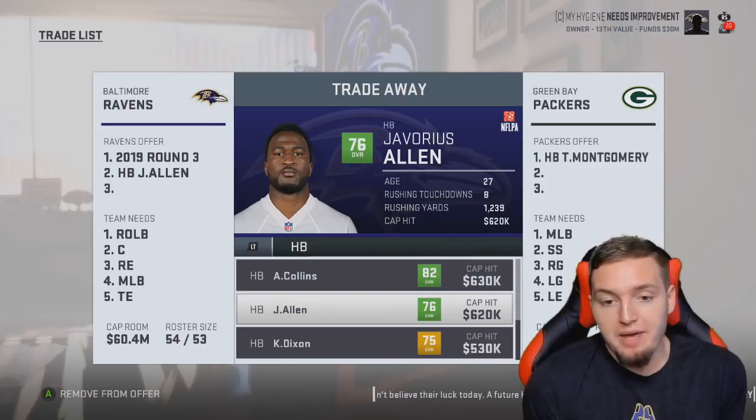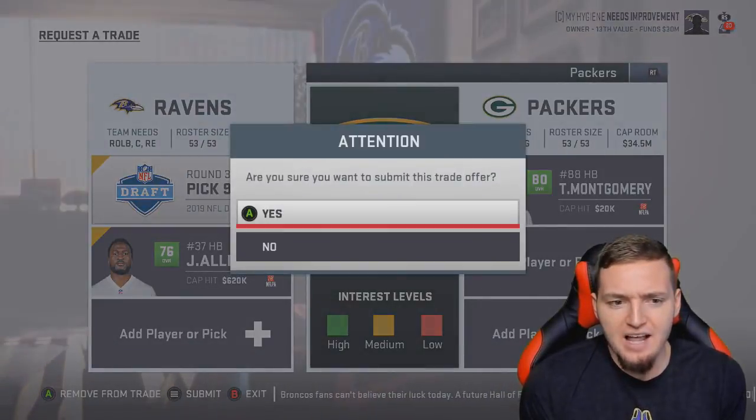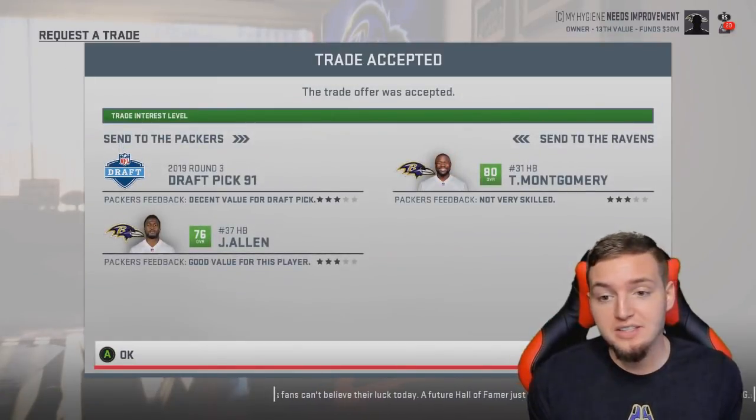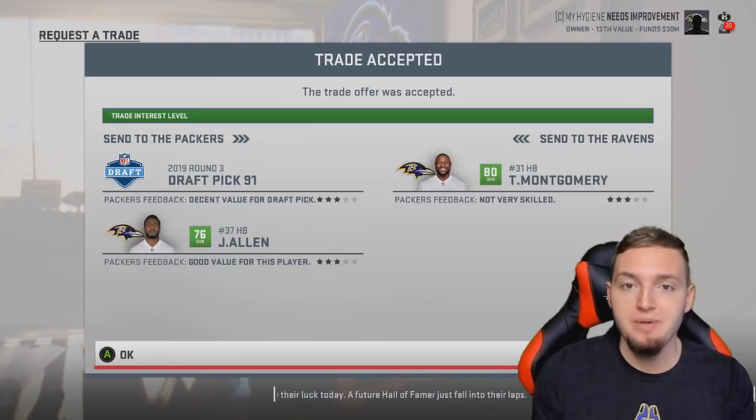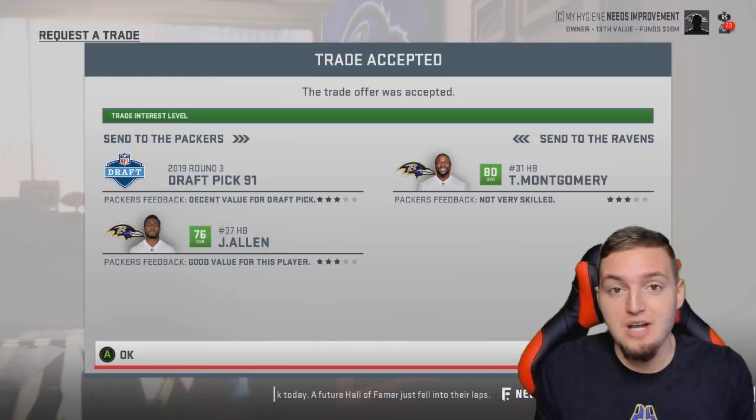So how about we swap running backs? I think if we swap running backs, it should be accepted. So Devonta Allen and a 3rd round draft pick from this year was accepted for Ty Montgomery, but once again, it takes this much in Madden for the trade to be accepted when in real life it was only a 7th round draft pick from next year.